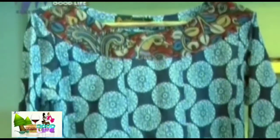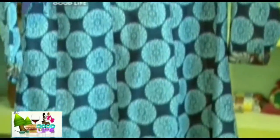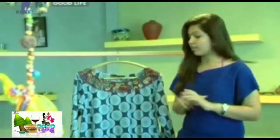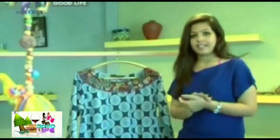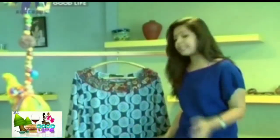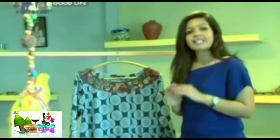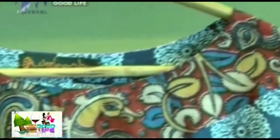Well, there is a dress which can be either worn as a kurta, or maybe you can wear it as a dress itself. Because why? It's because of the flares at the end. If you could observe the flares at the end, they are in a fish cut flares, and the material is absolutely pure cotton. Pure cotton material with a kalamkari print in the edge.